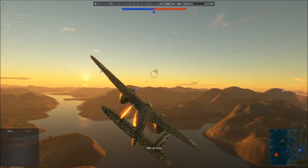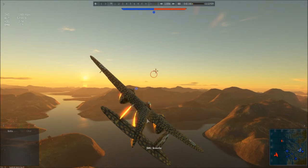Originally, the BA-88 was tested with a single tail, but this was changed to the more iconic twin-tail setup that the plane has.